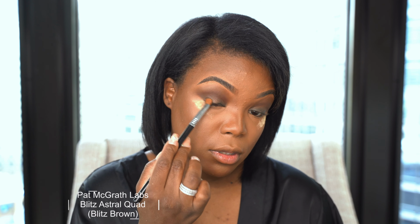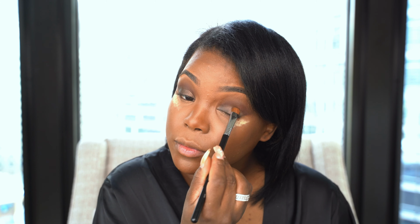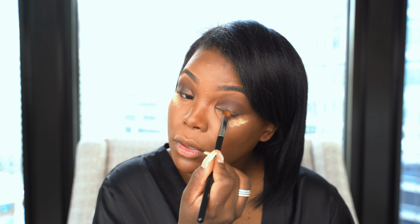So I have that blended out to my liking. Not gonna spend forever on it. Doesn't have to be perfect, but just going to dinner, honey. And then next I'm gonna take from my Pat McGrath Labs Blitz Astral Quad palette. I love this palette. There's only 4 colors in it, but I use this thing a lot. So take the darkest color from this palette, and I'm gonna put that right on top of that black base from Danessa Myricks. Just lay that right over top. This color is so rich. Like, look at how beautiful that is. There we go. And then I'm gonna take the color that's right next to it, the lighter bronze color, and I'm gonna put that directly in the middle.